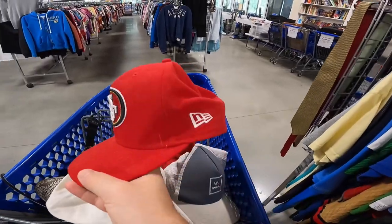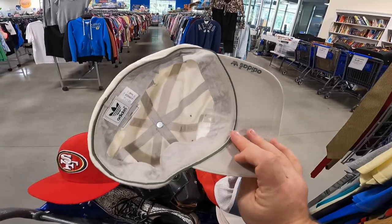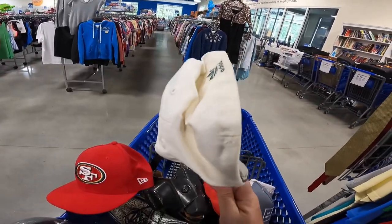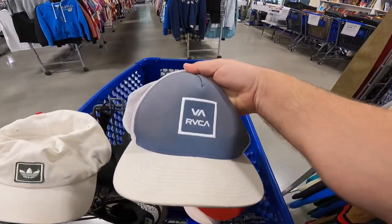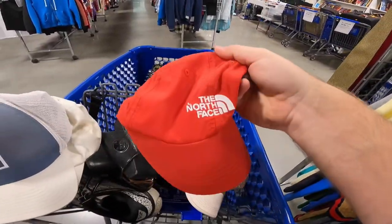We got the San Francisco 49ers, $59.50. We got this Adidas, really clean. It's a fitted hat, which I wish it was a snapback, but that's still good. Got this, I think it's Ruka, some brand in California. Looks to be in pretty good shape. A little North Face snapback.